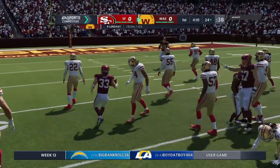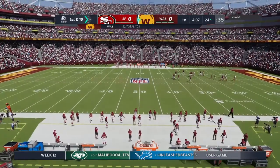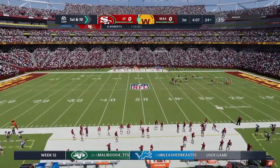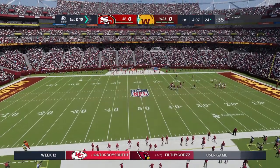And they'll be inside the 25 now at the 24. 7 yards there and a first down. Decided to hand it off that time on the run-pass option. Appeared to be an easy decision. Just gave it inside. Nice steady gain.